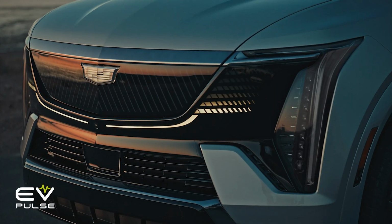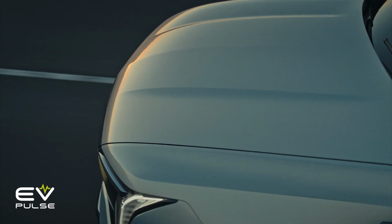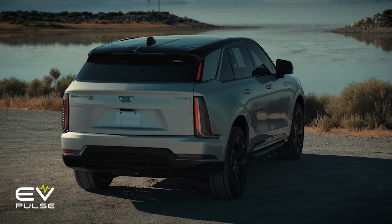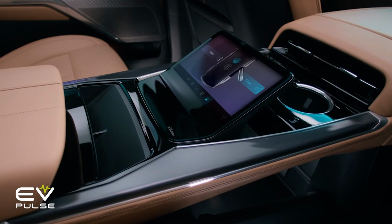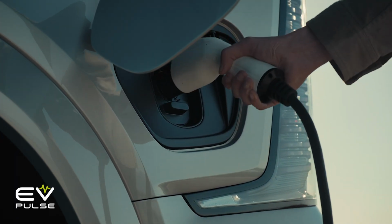Up front, there's Cadillac's signature vertical lighting motif, and underneath the long hood is a front trunk with 12 cubic feet of storage space, which is supposedly enough to hold 2 different golf bags. Now, just like the BMW i7 electric flagship sedan I recently reviewed, check out that video if you haven't already, the Escalade IQ will offer automatic doors. Now, all 4 swing panels can power open or closed at the push of a button. The driver's door can open automatically as you approach the vehicle, and even the charge port cover is motorized, something else that can break in a year or two.